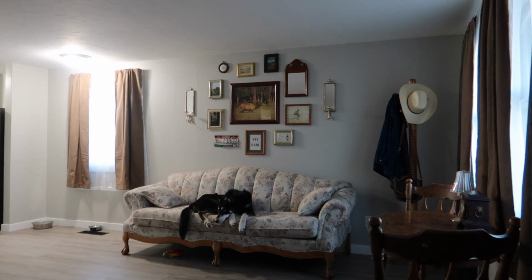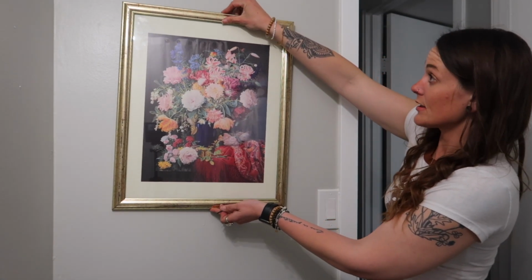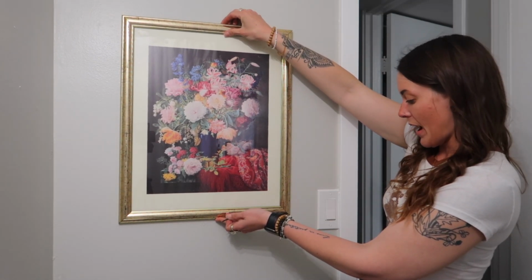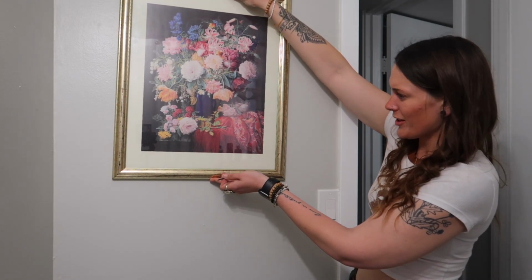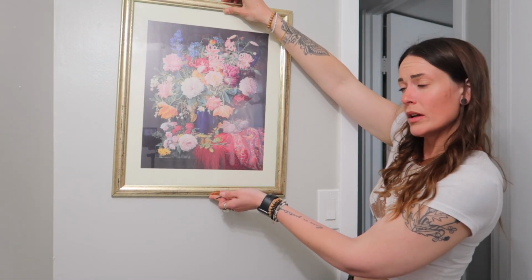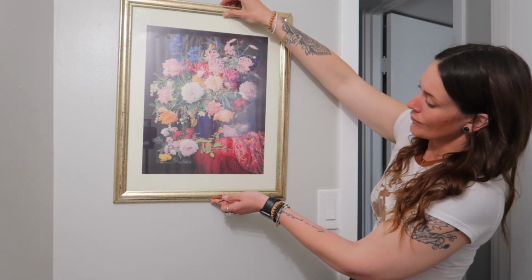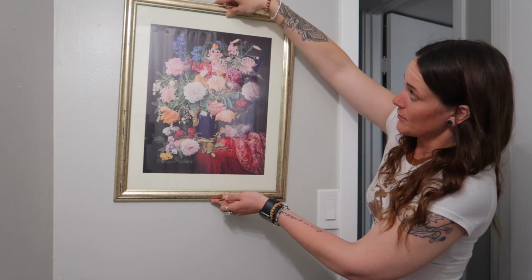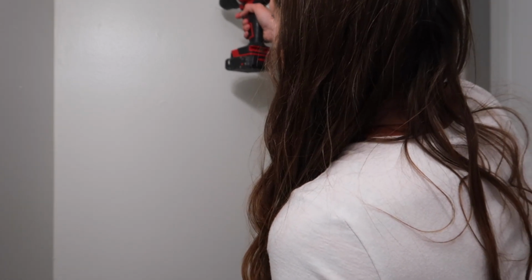That's so perfect. Okay, y'all, I am on a roll, so I'm gonna go ahead and hang this as well. I'm thinking about right here. I want to leave the wall behind the toilet available, maybe a little higher, in case I want to add floating shelves for like towels or whatnot. So I'm thinking like right about there. Hopefully that left a mark. It did.